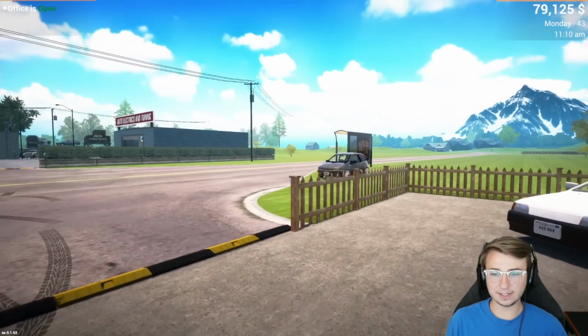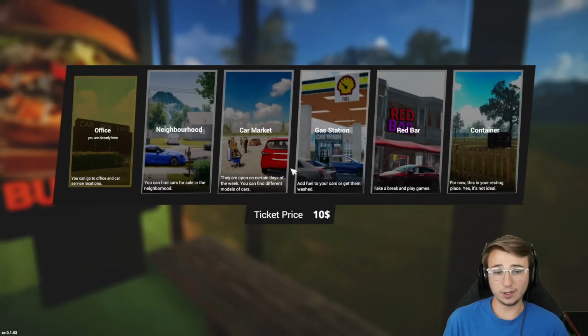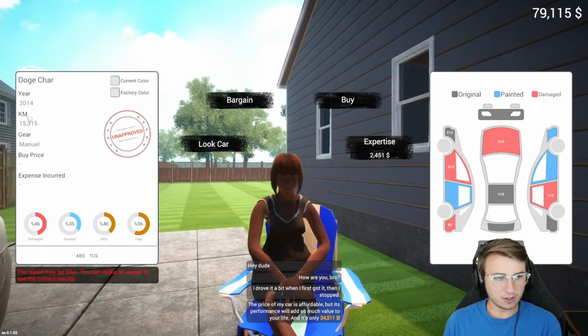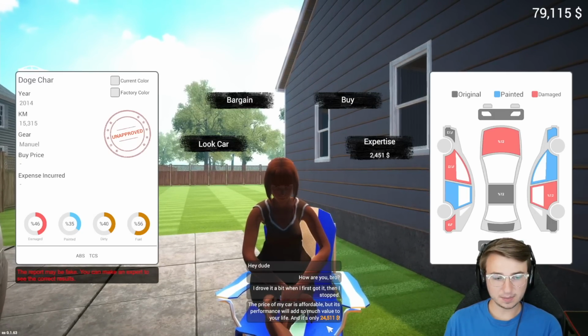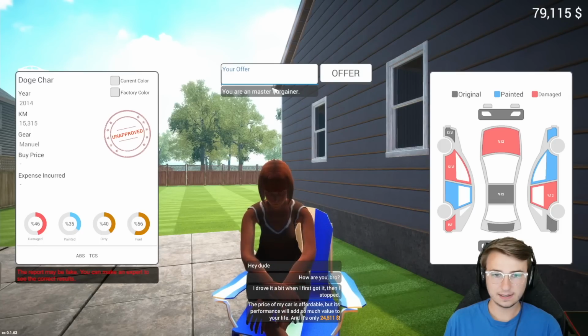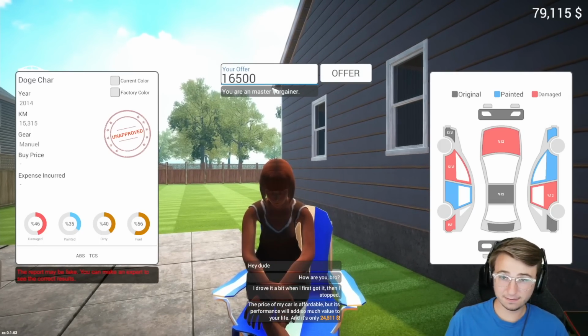Now we do still have a decent amount of money in the back pocket, so let's head to the neighborhood and we'll see what we can find. Got a very heavily damaged Dodge Charger right here, but it only has 15,000 kilometers on it, which is very low. But yeah, we're gonna be spending a decent amount of money just repairing this thing. Let's see if this lady would go for like 16.5 OBO.